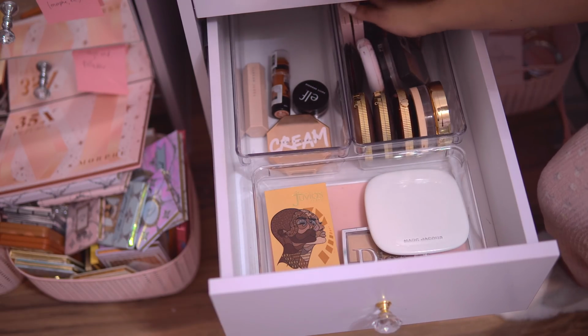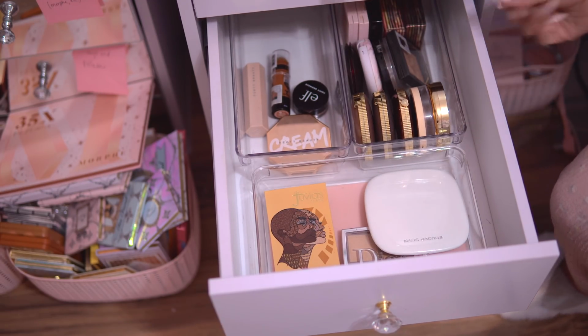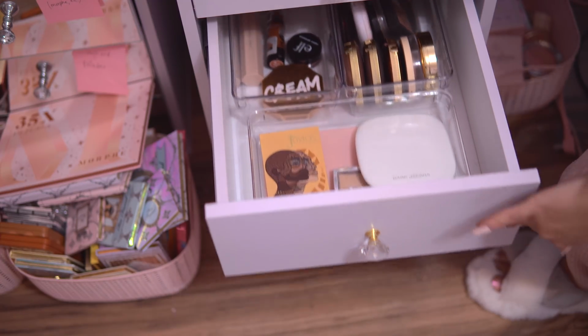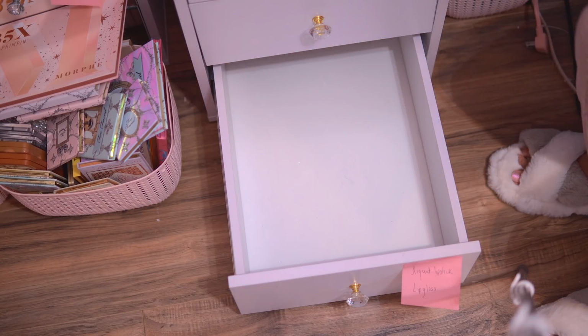Okay, so I'm pretty happy with my little bronzer drawer. I don't have that many, but I did recently declutter a ton of bronzers as well, so these are basically just all the ones that I use. I am open to trying some new ones, so that drawer is done. So you can remove this sticky note since this drawer is done.